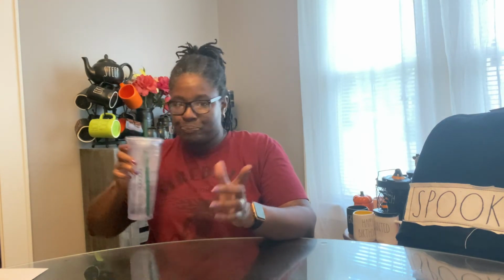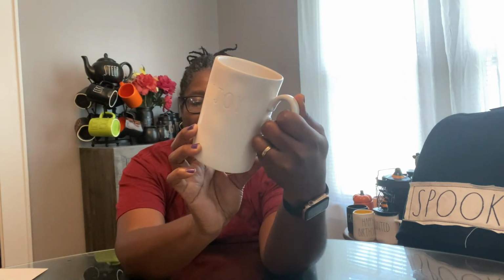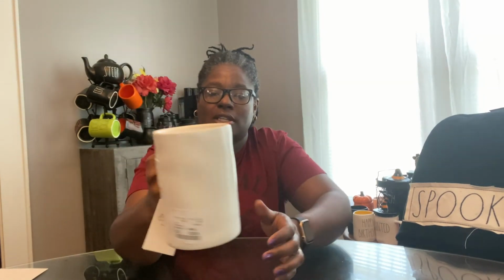So my next item I got, it's a Rae Dunn. It's not Halloween though, but it's this mug right here. It's the Rae Dunn studio line. Isn't it gorgeous? I fell in love with it when I saw it. It was $5.99 and it had this little detail on the back. It looks handmade, not homemade. And I just had to get it. Isn't it cute? Look at the handle on it.